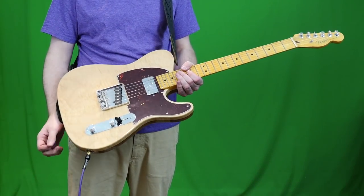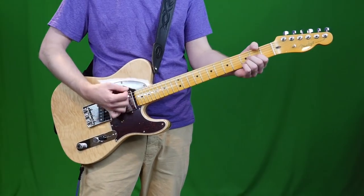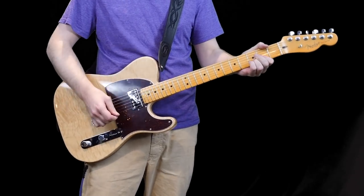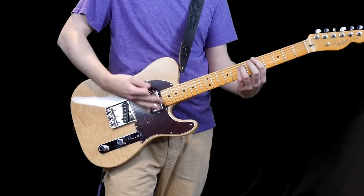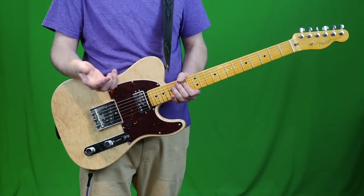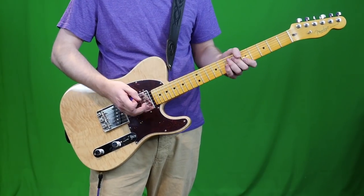What did I think of this thing? Well, the bridge pickup sounds like a Telecaster, right? It's got that twanginess. Sounds great with distortion, too. But for the neck position, I wasn't really knowing what to expect on this. It's actually a really nice, kind of punchy sound and dark.